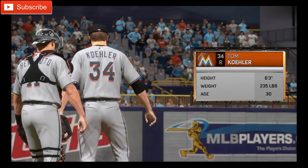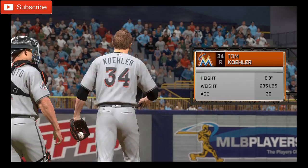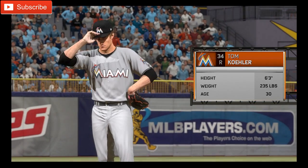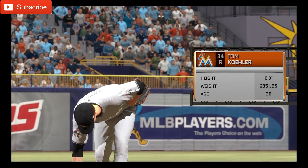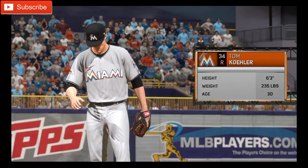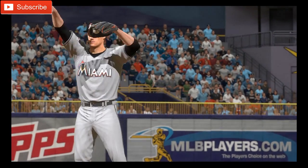Tom Koehler gets the starting assignment for the Fish in this matchup. What's your take on him, H? Well, Matt, he's got 5 pitches, and I love the fact he mixes them well. And we'll just see if he's on today. That means he's throwing strikes with all of them, and he'll have a dominant game if he does so.